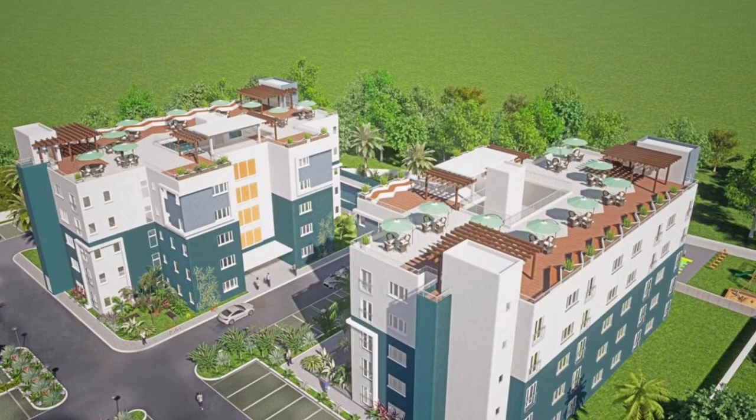So guys, for the rest of the video, I'll be showing you some images of what the Vineyard at Deanery is proposed to look like, what both towers will look like, so that you can get an idea of what the amenities will be.